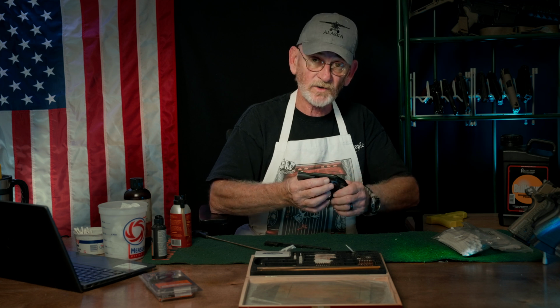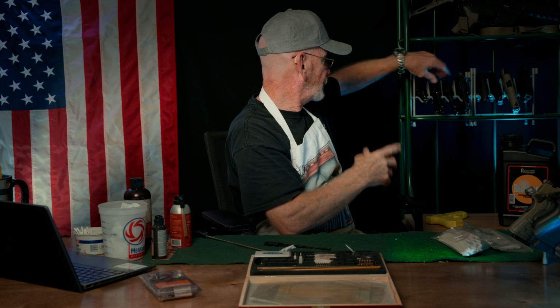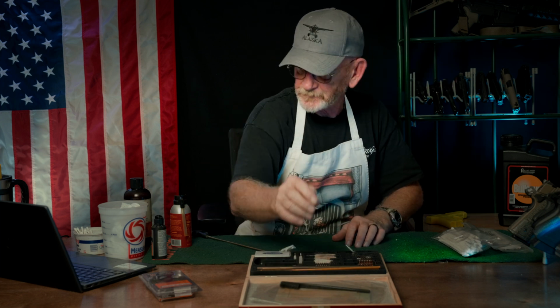So that's a nice clean revolver. Again, you've got it all safety checked and everything is good. Put the gun back. Now you can get downstairs. You can reload it if you keep it loaded. And the revolver is nice and clean.